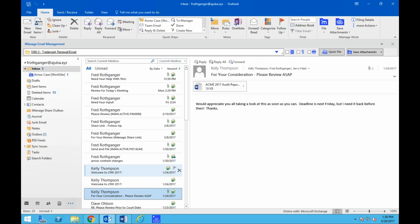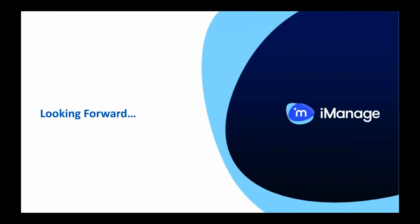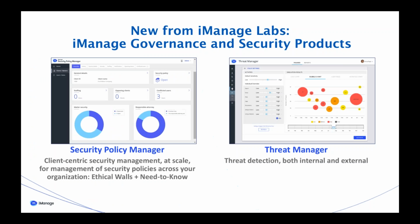So what I'm going to do now at this point, I'm going to go ahead and switch back over to my presentation. And I want to talk a little bit about some of the things that we're currently working on that takes our solution set in a new, but I think very necessary direction. So around our iManage governance suite, we're working on 2 new security products. One is called iManage Security Policy Manager, and the other is iManage Threat Manager.